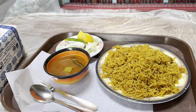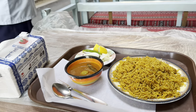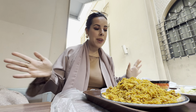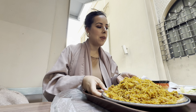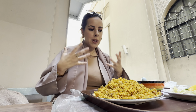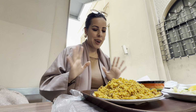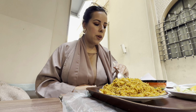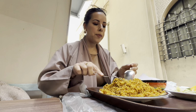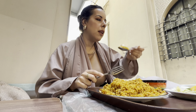Chicken majbous. Yes, okay. Some curry, thank you so much. I don't know how I'm gonna eat this, where I'm gonna start. This is a lot of food, you guys, for someone who's just eaten. But you can smell the herbs in this curry or rice. So let's give it a go. Where's the chicken at? Okay, the chicken's shredded inside. Bismillah.